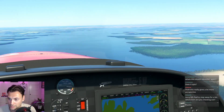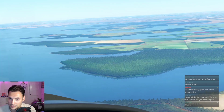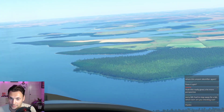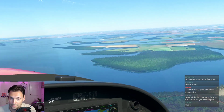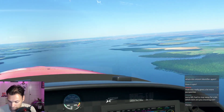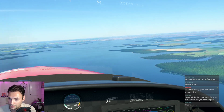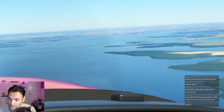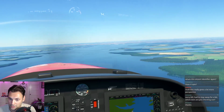Alright, we're getting close. I think I see where it is. I'm assuming it is kind of where it looks like the river continues. It's got to be it. So there is an elevation change there. Let's see what we have for structures.